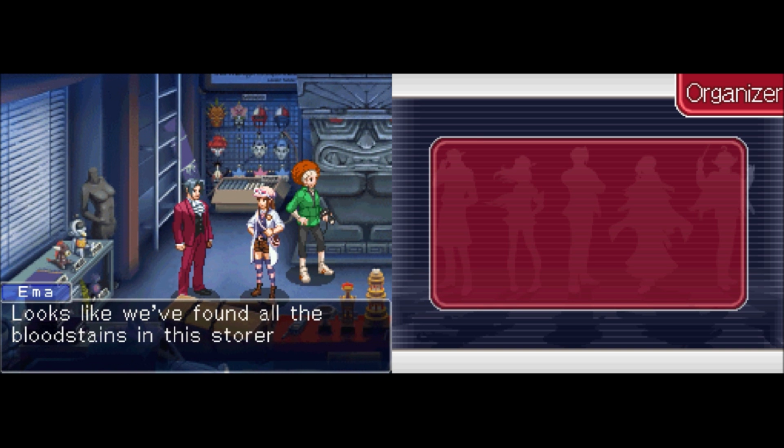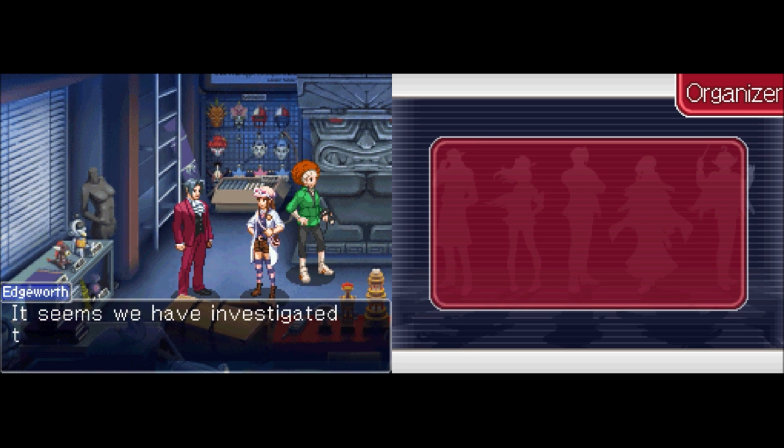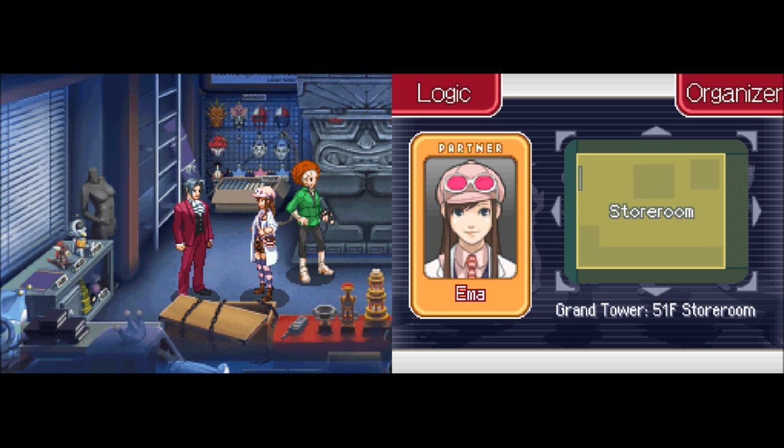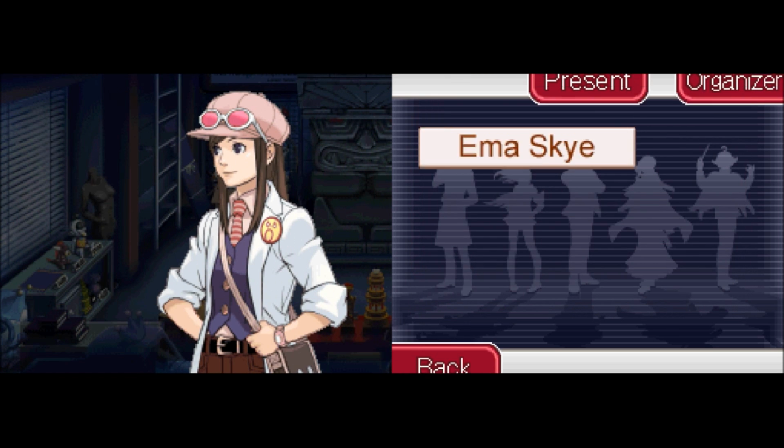Looks like we found all the blood stains in the storeroom. It seems we have investigated the storeroom sufficiently. Okay, now what? Now what do we do?